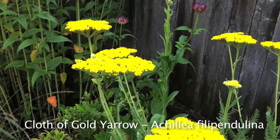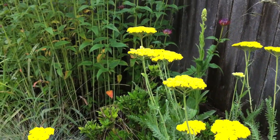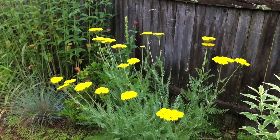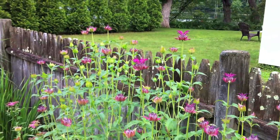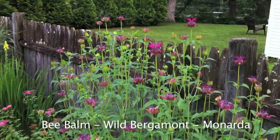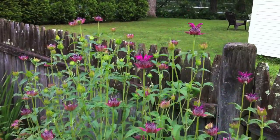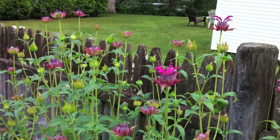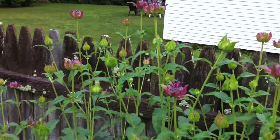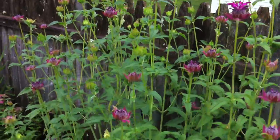Cloth of gold yarrow is doing really well. The monarda, or bee balm, is actually doing really well too, and it's starting to flower. Got a little piece of this from my stepmom's, and it is doing really well.